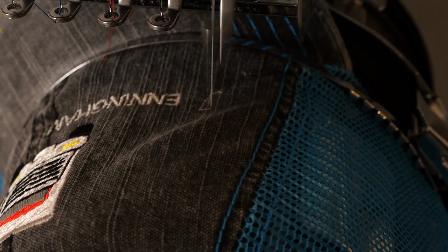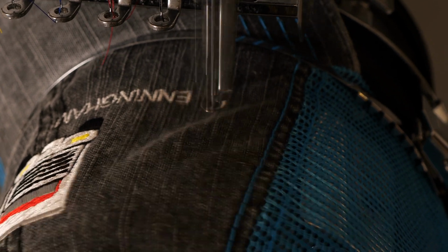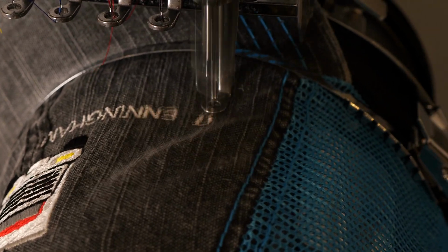I could DTG on the hats, or I can use transfers on the hats. But I decided to surprise them and give them some custom embroidery on the hat anyway, because they wanted box trucks, like a box truck style, and I had a tractor trailer. I went ahead and digitized a box truck form, and put it on the hat, putting the customer's logo on the hat via embroidery using my Ricoma EM1010.